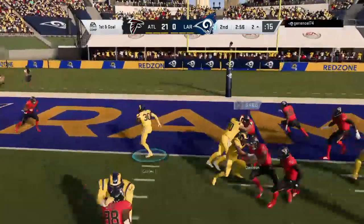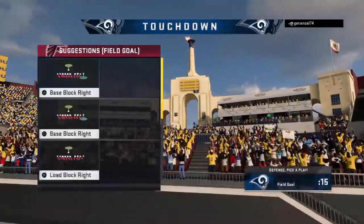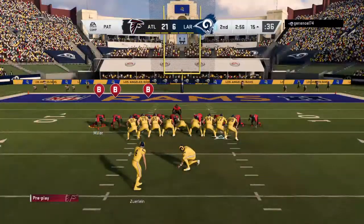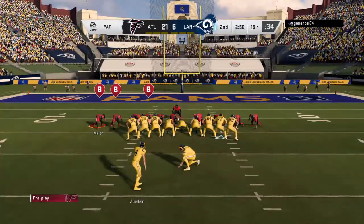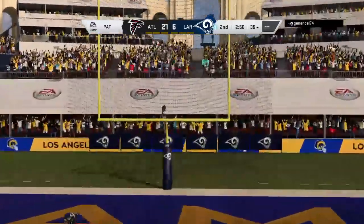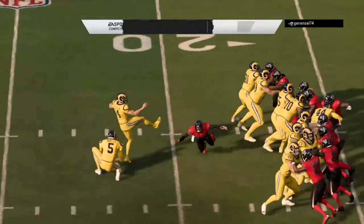They'll try and push it in with Gurley. And he takes it across for a Rams touchdown. Taking it in from 2 yards out as they are now on the board here in the first half. Zuerlein good with a PAT. And they'll cut the lead to 21-7.